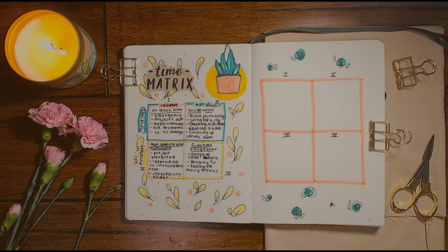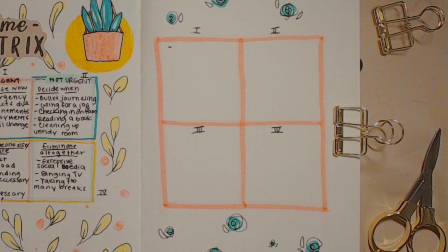Right, so we're going to move on. I'm actually going to pull from my own life here, and I'm going to write down some things that are relevant for me, and maybe you can follow along with me here. Just draw your 4 squares and number them.